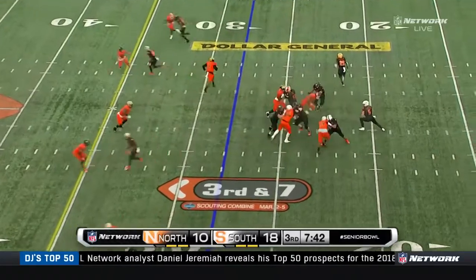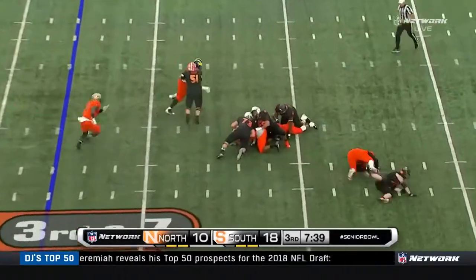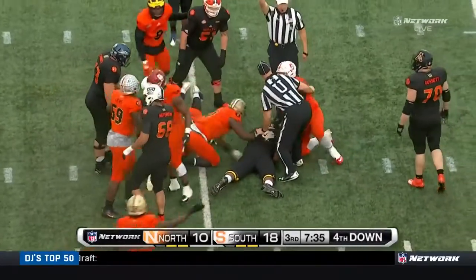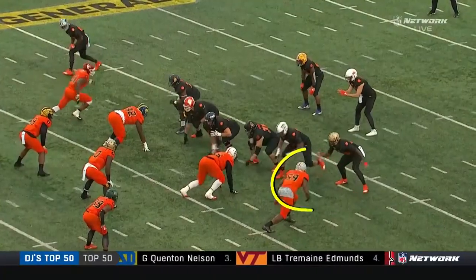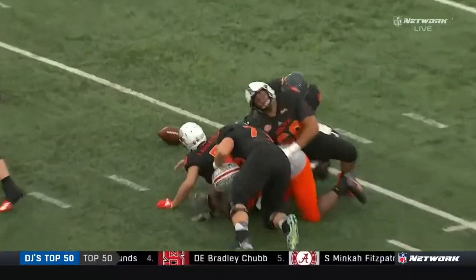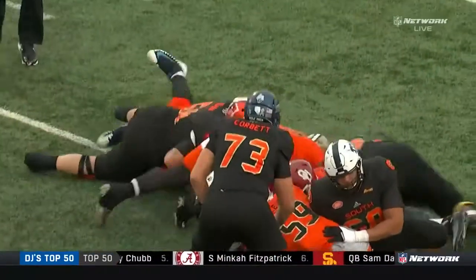This is 3rd and 7 for Kyle Lauletta, and he gets destroyed. That pocket collapses immediately, and that ball is out. Think Brandon Parker. Watch the bull rush here. He just jacks the tackle back in his lap, and then inside, the right tackle pushed his guy who went up and under on him.